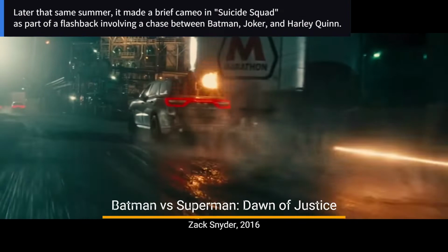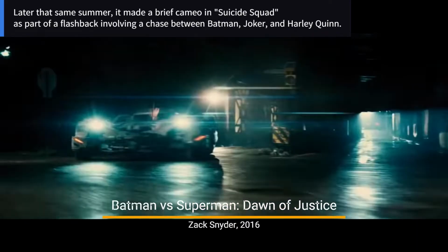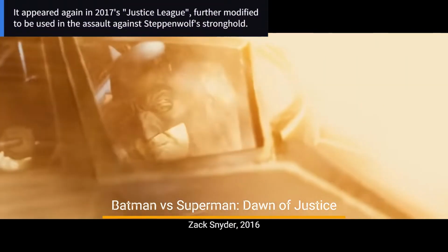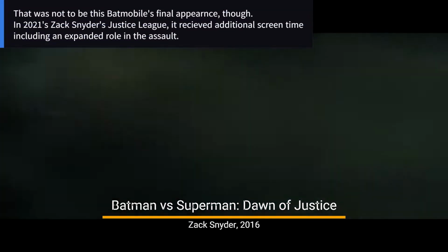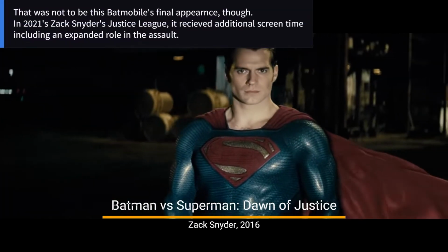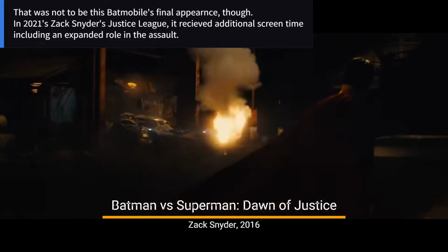Later that same summer, it made a brief cameo in Suicide Squad as part of a flashback involving a chase between Batman, Joker, and Harley Quinn. It appeared again in 2017's Justice League, further modified to be used in the assault against Steppenwolf's stronghold. That was not to be this Batmobile's final appearance though. In 2021's Zack Snyder's Justice League, it received additional screen time including an expanded role in the assault.